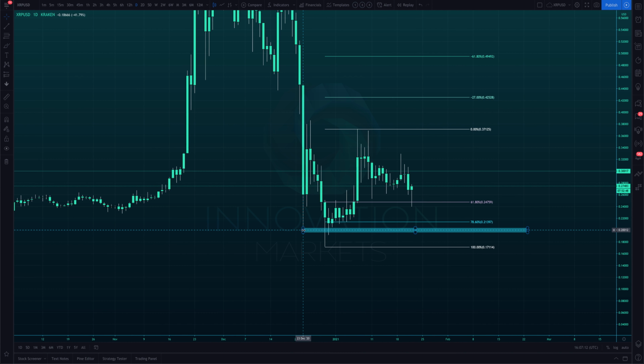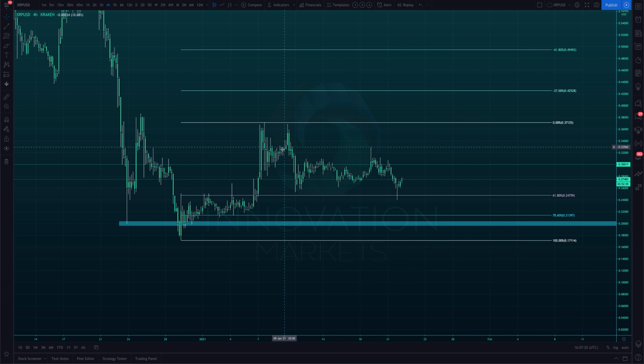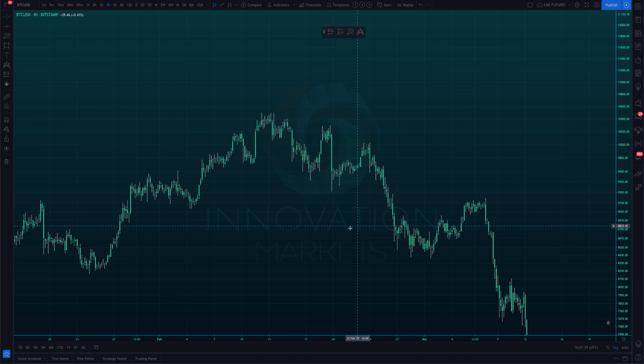So as you can see, the wick wasn't breached, the head spiked through on the 4 hour, came back, boom, retested. Let's continue. So hopefully, if this comes back down, you've got the shoulder, head, potential right shoulder, boom. This could then correlate precisely with that as well. So let's go back to this.